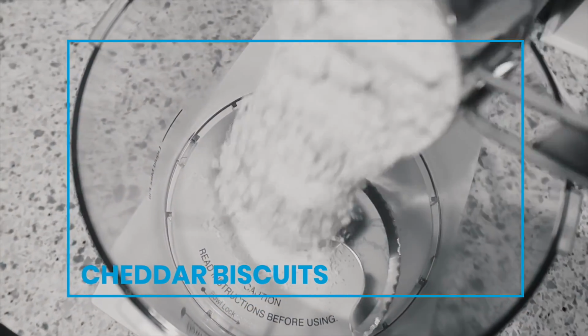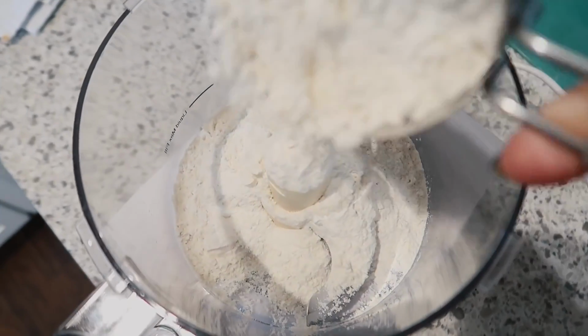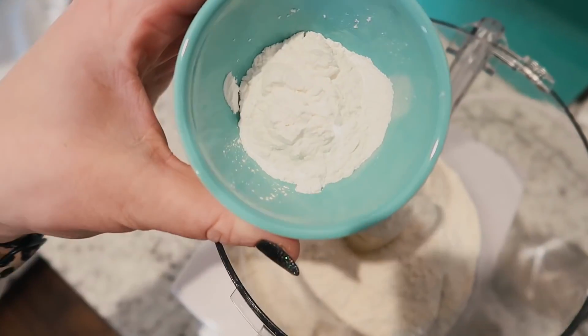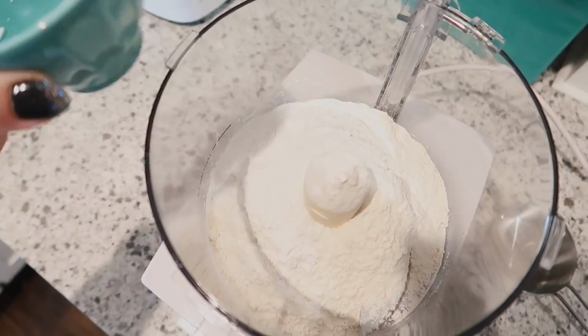While that is resting, I'm going to go ahead and make some cheddar biscuits. So in this food processor here, I'm going to add some flour. Next, I'm going to add some baking powder, and then I will also add some salt and some sugar.